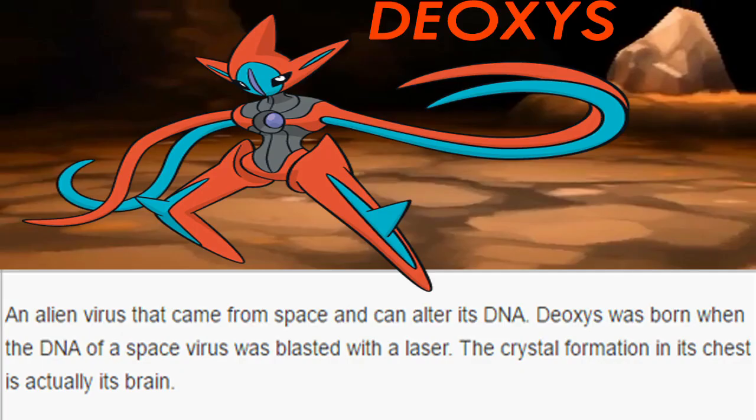I'm not gonna lie, but the next legendary Pokemon that we're gonna talk about is called Deoxys. And I was extremely excited to do this because it is kind of my favorite legendary Pokemon. He looks like an alien. And basically Deoxys is an alien virus that came from space and can alter its DNA. Deoxys was born when the DNA of a space virus was blasted with a laser. The crystal formation in his chest is actually his brain. Ooh, that's a lot of Stephen Hawking that I don't know about.